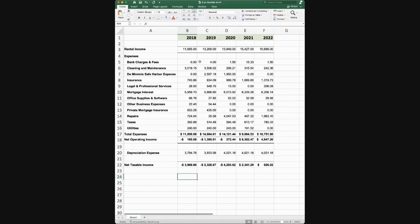So same thing, we're working to just improve this house. Ending the year with negative $1,400. So again, just kind of chugging along on this one. 2020 was pretty similar. Ended the year on negative 270.